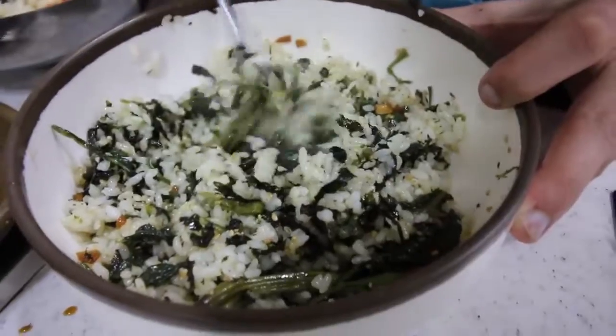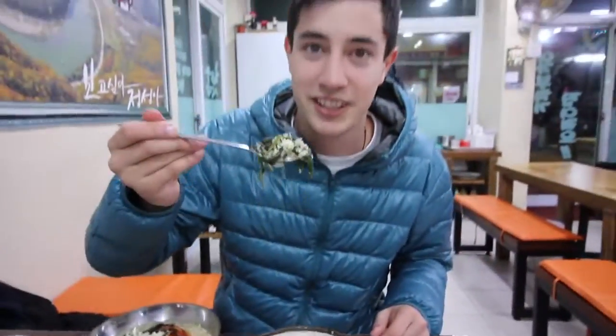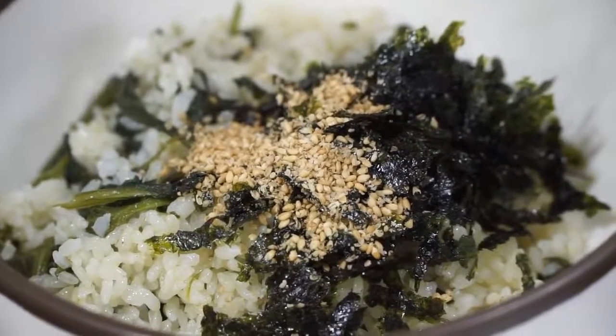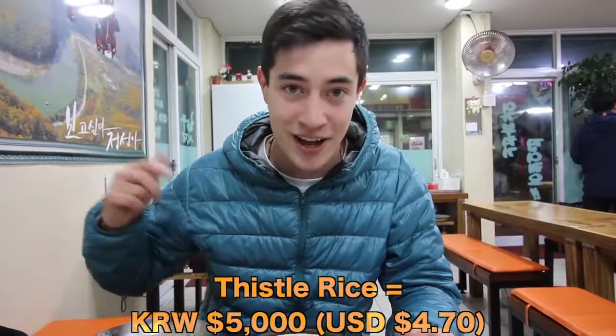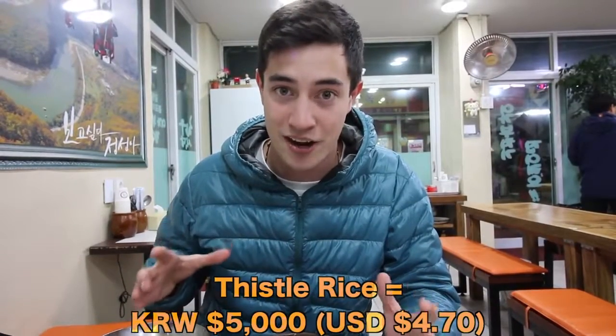I'm gonna make sure I get some of the thistle and some of everything. All right, looks like a good bite. Let's try it out. That is actually much more flavorful than I thought. That thistle underneath just tastes amazing. I can definitely taste the seaweed in there, and the sesame seeds are nice in there as well. It is really just like a hearty meal.